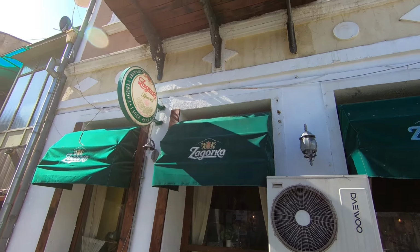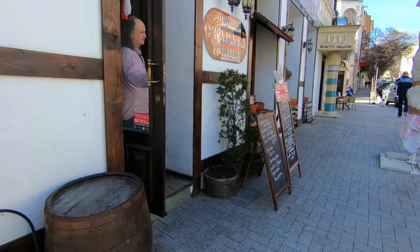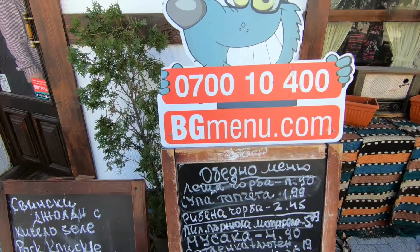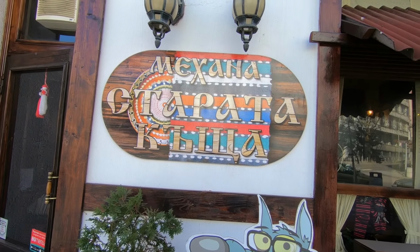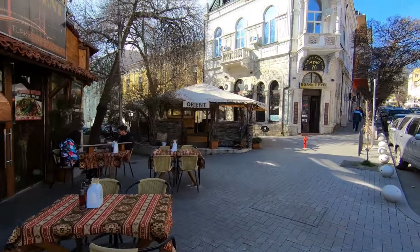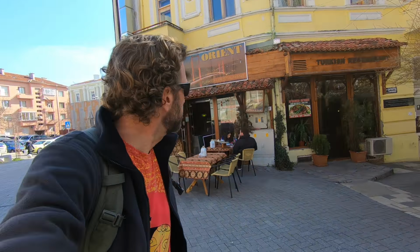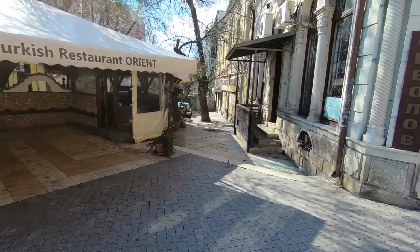Gorka is a Bulgarian beer. What do we got here? I can't read that at all. That is the Bulgarian script. Anyway, I'm going to keep on walking this way. Turkish restaurant here. Orient Turkish restaurant. Turkey is very close.